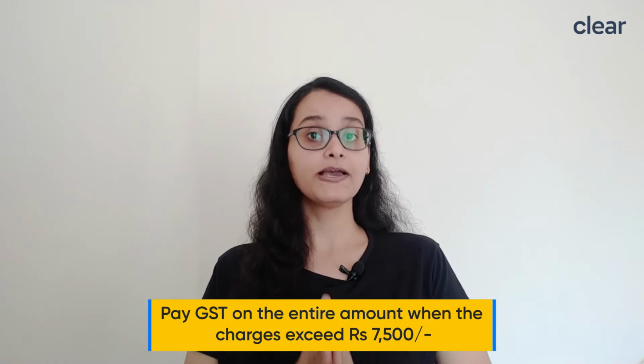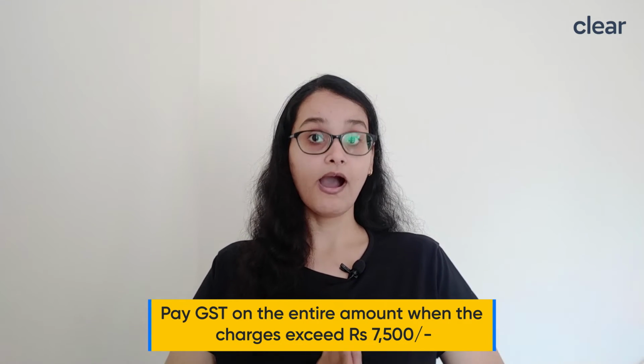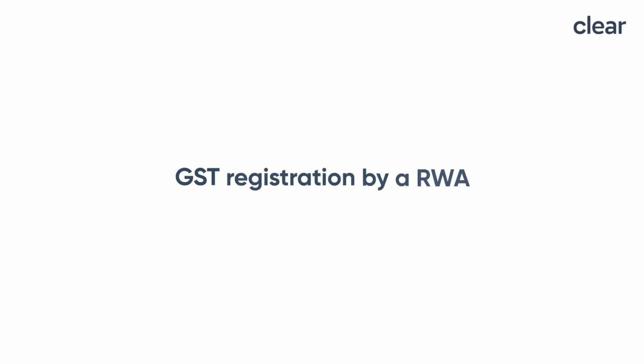According to the latest CBIC circular, you have to pay GST on the entire amount when the flat maintenance charges exceed Rs 7,500. However, in July 2021, in the case of TVH Lumbini Square Owners Association, the Honorable Madras High Court ruled that GST must be charged on the amount collected over and above Rs 7,500 and not the entire amount. So we must wait and see how the government takes this matter to the apex court.